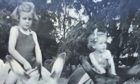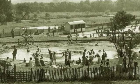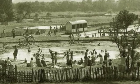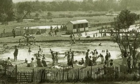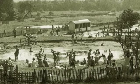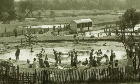It was our playground, and great memories of the whole area. It was just children's playground, wasn't it? Everybody enjoyed it. I learned to swim down here, just over at the Sandy, and fishing there with my dad. Lots of memories. And never forgot it. It's so special, it's so unique. Lovely.